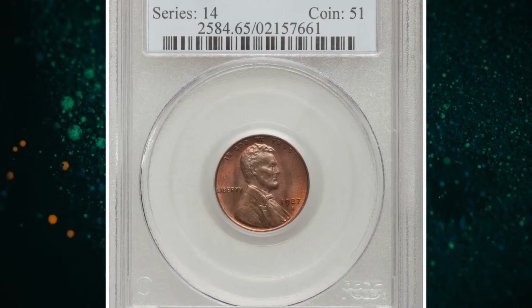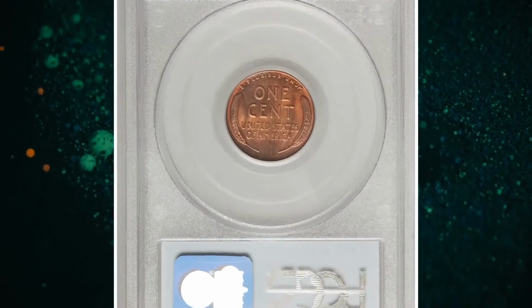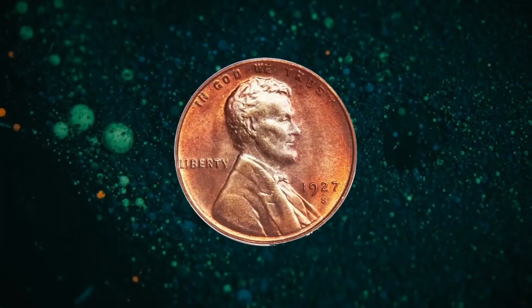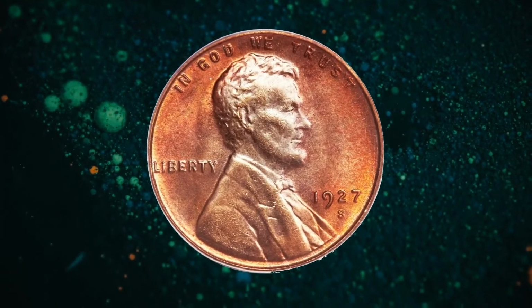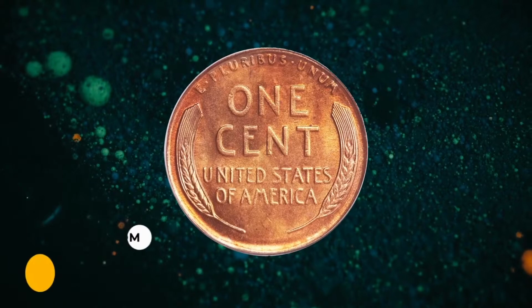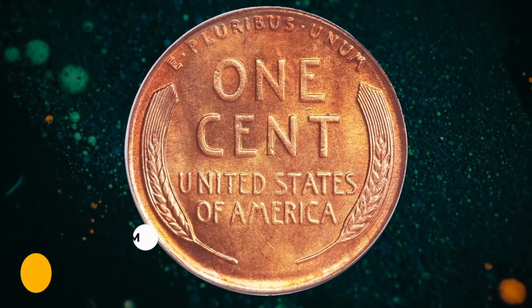The present example is decently struck, showing minor softness in the hair over Lincoln's ear, the beard, and a few letters of States and America. Lincoln's portrait is pale greenish tan, nicely set off by pinkish-orange fields. The reverse is pinkish-orange throughout. It was sold for $8,050.